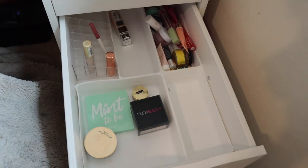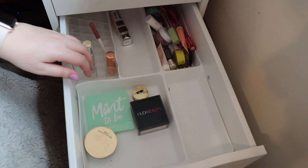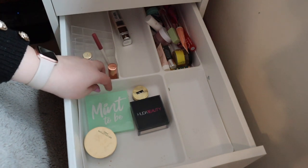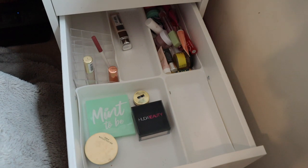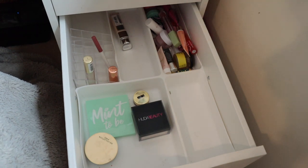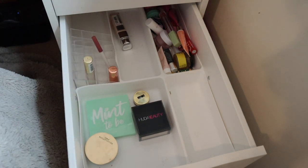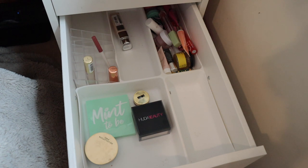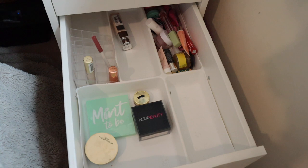So we are back in the drawer. I have also picked out my palettes and my lip products, but I did that off camera because it's a little bit chaotic. You've seen my palette storage before and it's just not in the best state at the moment. It needs a little bit of a tidy, so you have to kind of dig through things to find what you need. So I just picked the lips and eyeshadow palettes off camera because I just thought that would be easiest. So let me show you the palettes that I got.